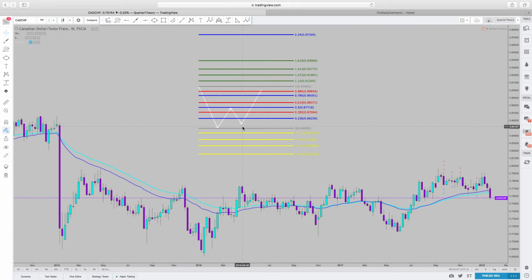Or the second leg of the M. So once I come down into this area, I wait for my retracement. I'm looking for where it's going to stop, and then I'm looking for the retracement here. So again, you have, let me just put this out, a bat.